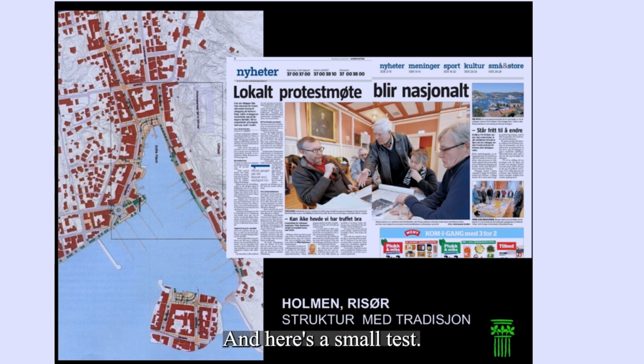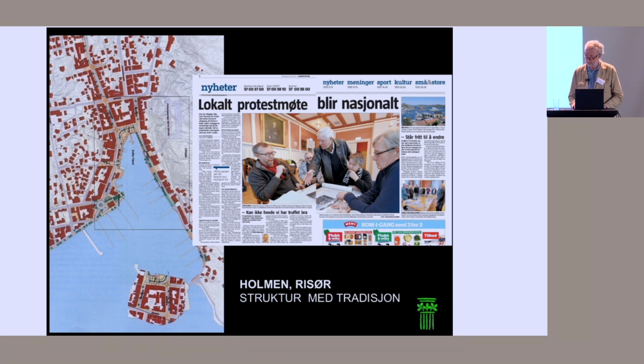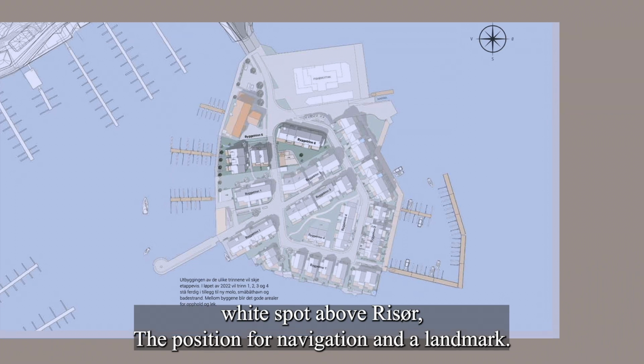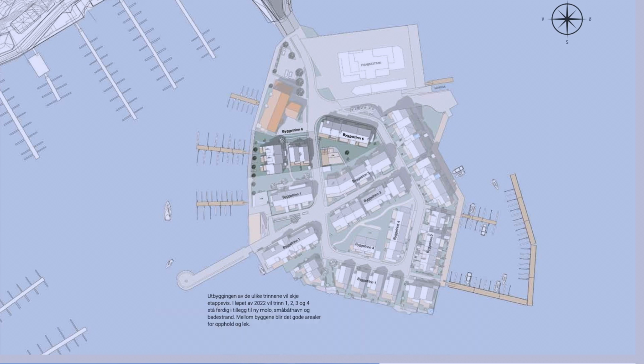And here is a small test. You can see the map where we just, as a test, took this central area and glued it upon the island here to see how large it is. Well, it's quite a portion of old Risør. So here is a plan as it has been executed now after a 25-year-long process. I'm getting old. And you see the famous white spot above Risør, the navigation mark, from which you could enter the town or the harbor from far out on the sea.